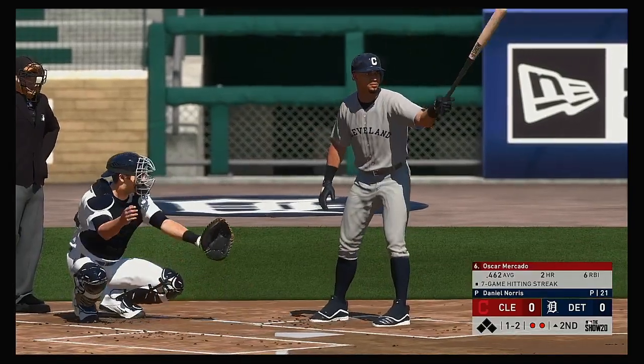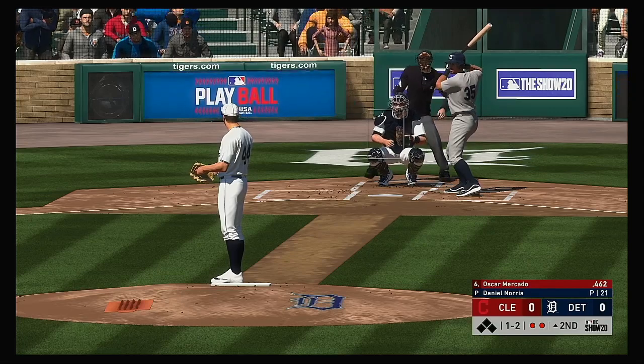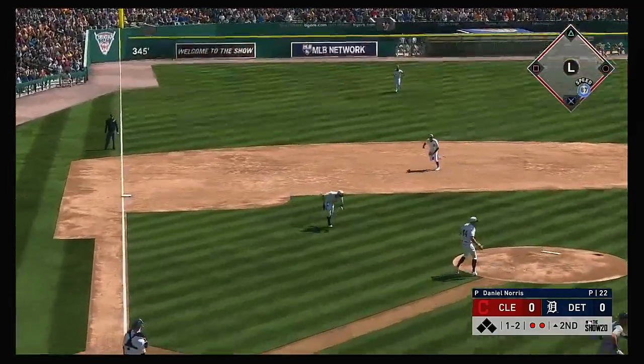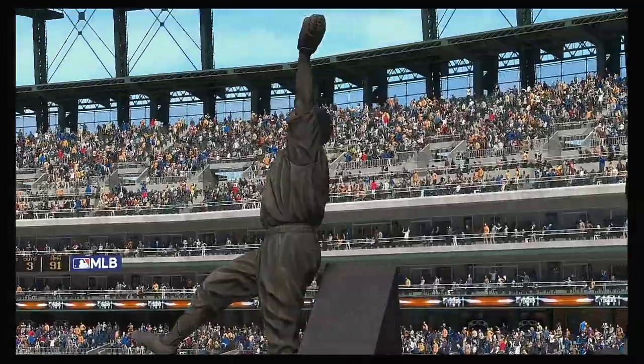Digging in, Oscar Mercado. He'll work on keeping this top of the second alive. Still looking for our first hit in the ball game. Slow roller left side. He's got to hurry. Throw on to first gets him, and the side is retired.